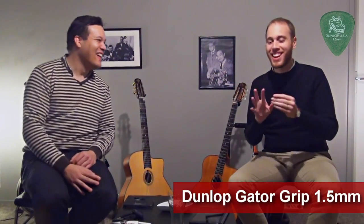Okay, so my number 1 pick is this green Dunlop 1.5 millimeter. It's got a dinosaur on it. It's an alligator. It's like the little brother of the black. But anyways, this is also my favorite pick. And you're actually the one that convinced me to switch from the 2 millimeter to the 1.5 millimeter.